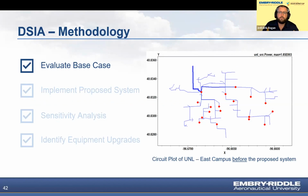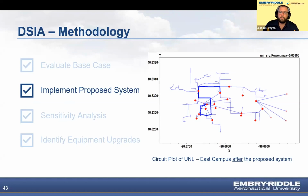So our first step was to evaluate the base case. We discovered it was a three-phase system with 277/480 volt transformers, provided the current yearly loads for East Campus as well as all the existing lines. Our next step was to implement the proposed system.